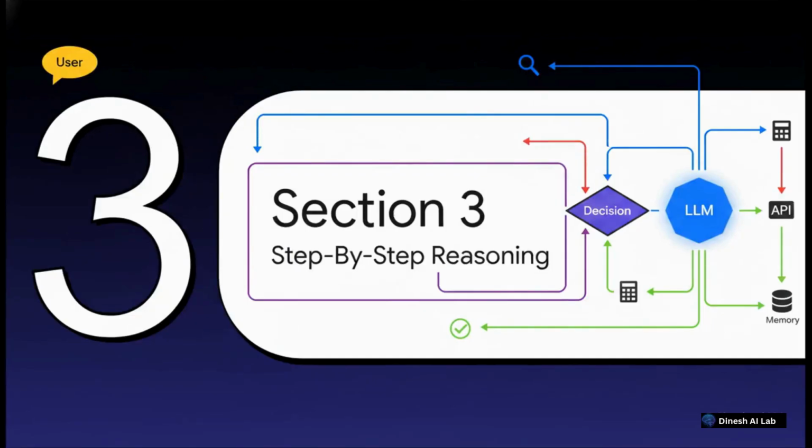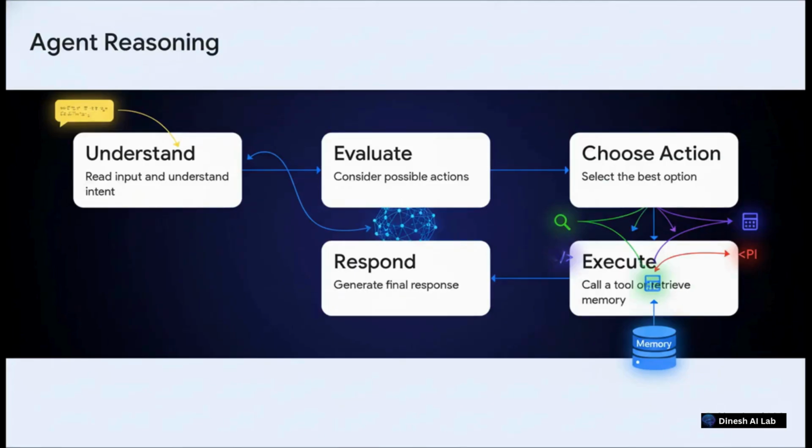Which brings us to Section 3, Step-by-Step Agent Reasoning. Now that we have the 10,000-foot view, let's zoom right into the exact engine driving this whole process. There are exactly 5 steps an AI takes to process your request. 1. Understand input. 2. Evaluate options. 3. Choose action. 4. Execute action. And 5. Generate final response. We're going to trace the path of your data through these 5 exact steps right now. And keep in mind, this incredibly complex sequence repeats for every single interaction, over and over.